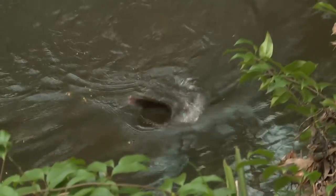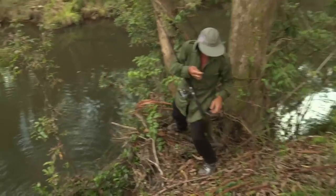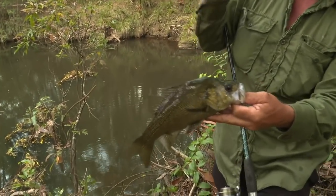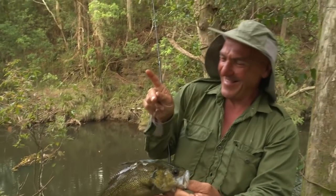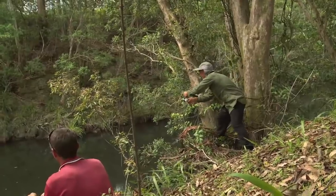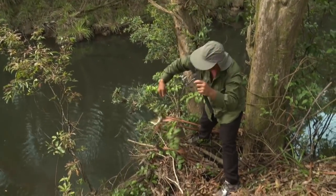And his earthworms are working right away. Hey, that's a good one. Long fish. That's great. When all else fails, trusty garden worm. And just to show it wasn't a fluke, Tony hooks up again on the very next cast of his light unweighted rig and a hook liberally threaded with live worms.